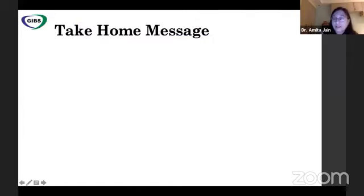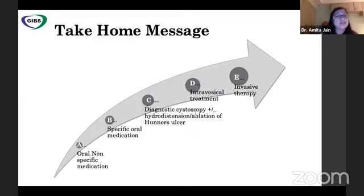So my take-home message is that if a patient is coming at the early stage, as we have described in our guidelines, you can follow this stepwise approach. Start with oral non-specific medication; if not working, then specific oral medications. Next would be diagnostic cystoscopy with or without hydrodistension, and you can ablate the Hunner's ulcer at the same sitting.